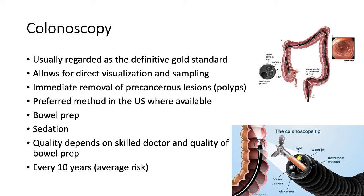The gold standard, or the definitive test, is a colonoscopy. Its advantage is that it allows direct, complete visualization of the colon and direct sampling or removal of lesions. In the United States, it's generally considered to be the preferred method where it's available. It requires a full bowel preparation. Sedation is often used, though it's not 100% necessary in a lot of patients that are otherwise healthy.